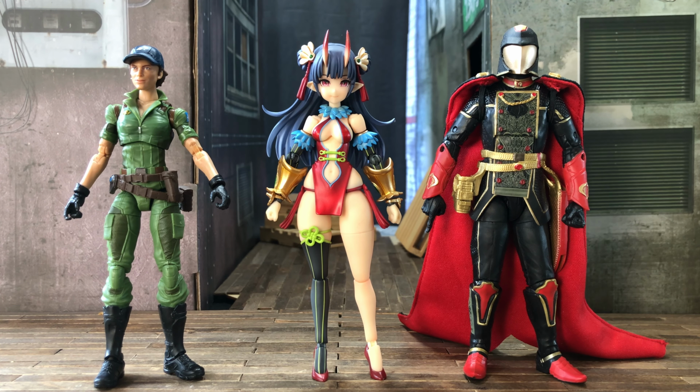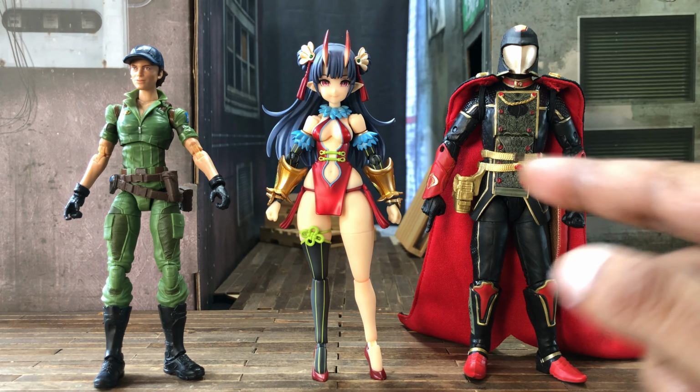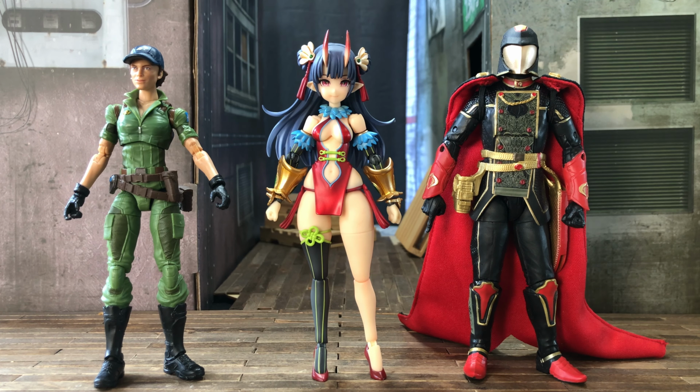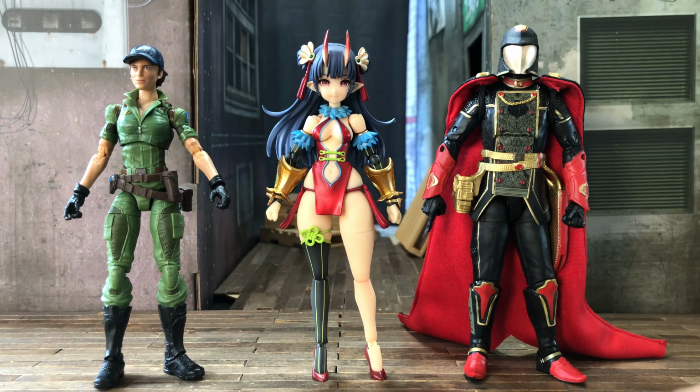So, here we got her with the G.I. Joe Classified Series line with Lady J on the left and Supreme Cobra Commander on the right. Now, styles aside, just going by scaling, I love it. It looks like she scales perfectly with G.I. Joe Classified series because she's the exact same height as Lady J, and side by side with Cobra Commander, doesn't look bad at all.